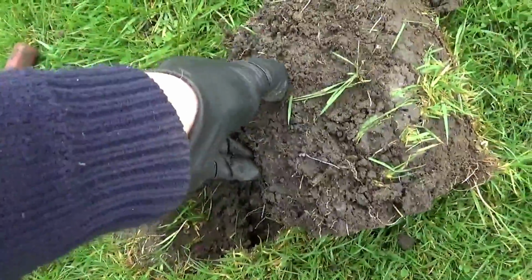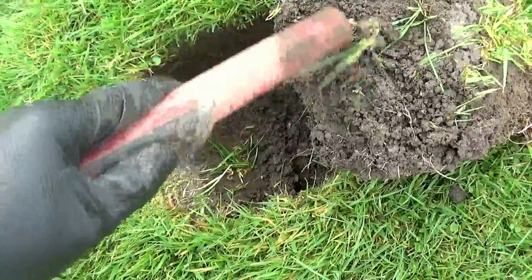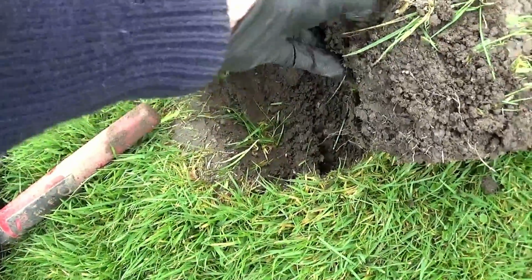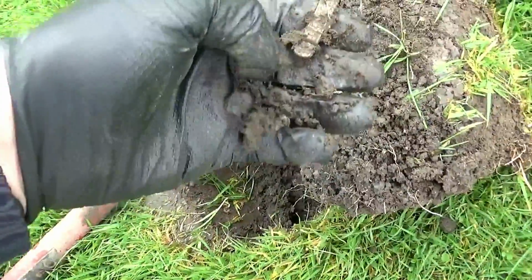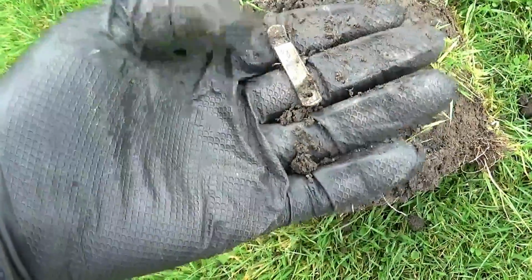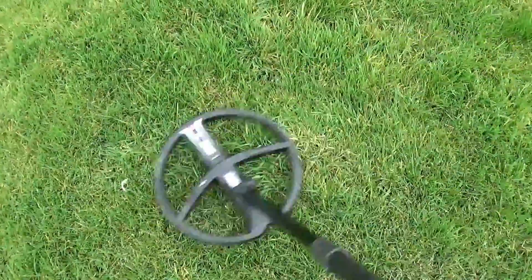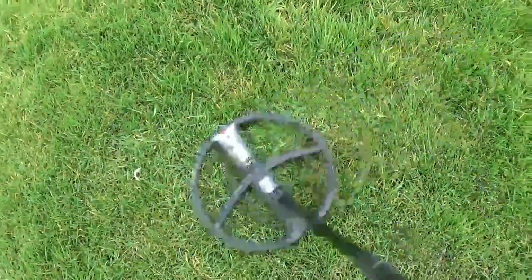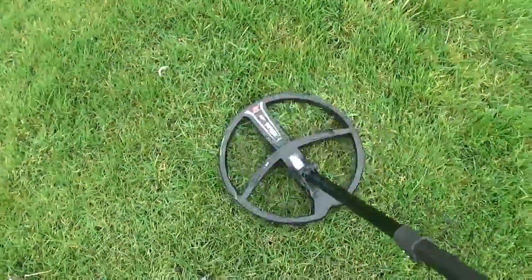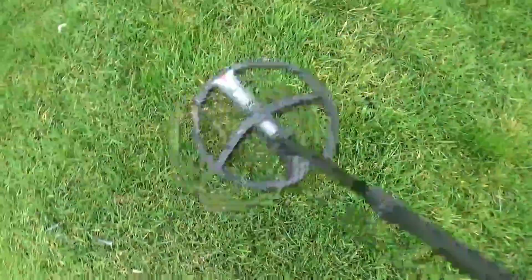I've got a funny feeling it's foil. Might not be. Oh no, it's not. A clip. Well, it's been there all that time and I've never found it before. That signal is very small. It's a little bit choppy too. Sounds better there. Got a bit of an iron buzz in it as well.